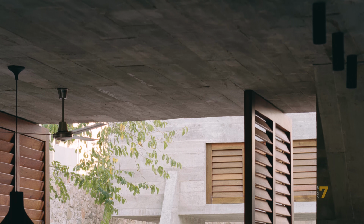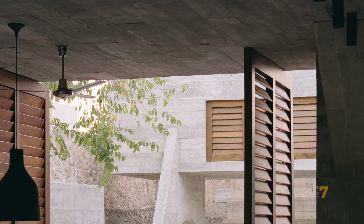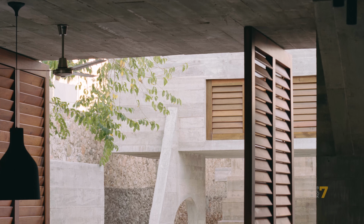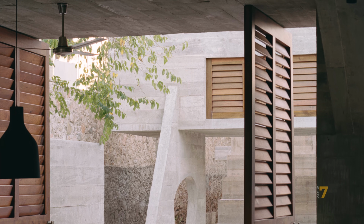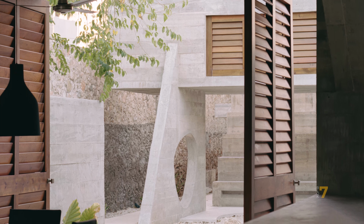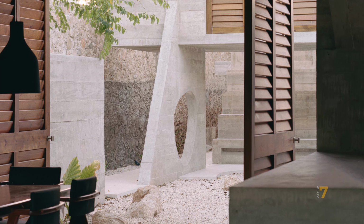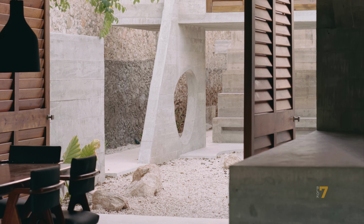One clever move was flipping the layout. Instead of placing the backyard at the rear, Casa Mérida puts the service spaces in the front, acting as a buffer against the busy street. Meanwhile, the kitchen, living areas, and swimming pool were pushed to the far end of the property, creating a quiet, private retreat away from the city noise.